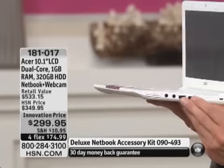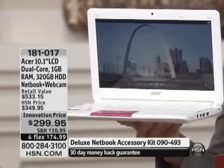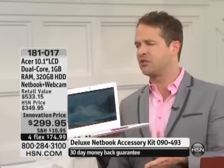I want to take you on a little tour. A lot of people think, and let me talk to you directly for a minute if I may, because I want to clear up a misconception. A lot of people see this little computer and they see this little price and they think, well, this isn't a full computer. This is, you know, a little bit of a toy. This is a full computer.